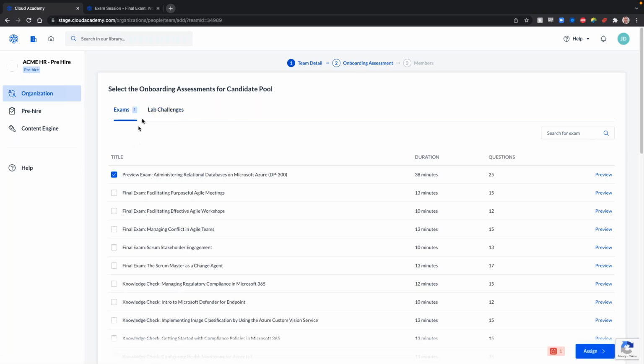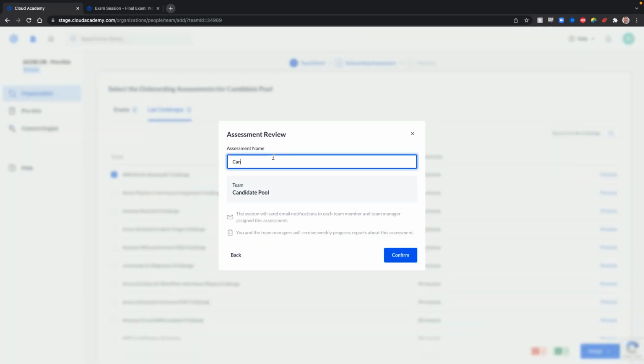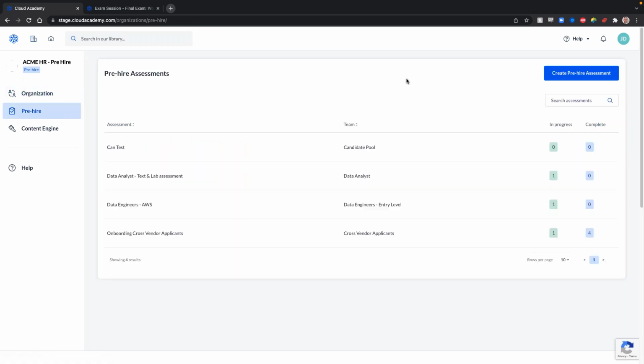After you've selected the appropriate pre-assessments, you're then ready to assign them. We just need to give this a test name, a candidate test. And at step 3, you can either invite members if you haven't invited them, or simply search and add them to this team. So that is all it takes to get your candidates into this platform.